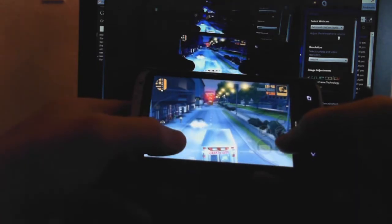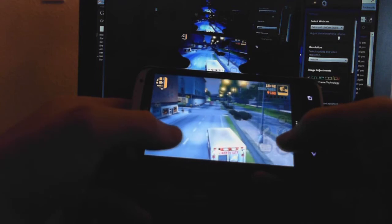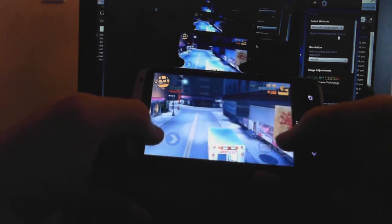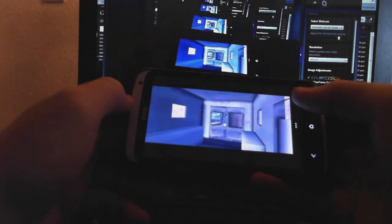The problem is, this is obviously one of the bigger screens. Most of the other screens are smaller, and I wonder if it would be quite difficult to play this on a smaller screen. I mean, I've got pretty small hands as it is, so somebody with big paws might.